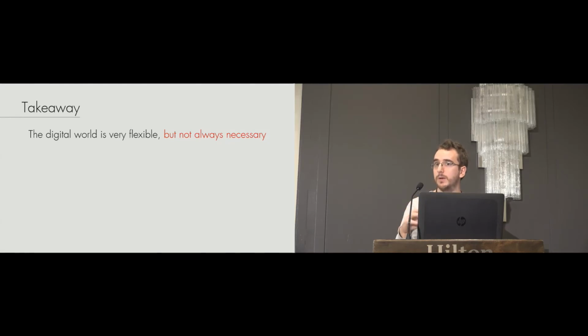This paper and the talk even, they are more high level than the other talks I saw so far, because it's not that much about the results I can show you, it's more about a direction that kind of makes sense. And what's interesting now is that the technology is quite mature and we can build those systems. So the important part here is that the digital world is really powerful, but it's not always necessary. So what we propose to do is to increase the amount of digitality progressively.